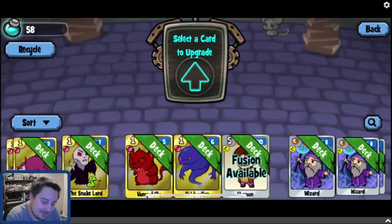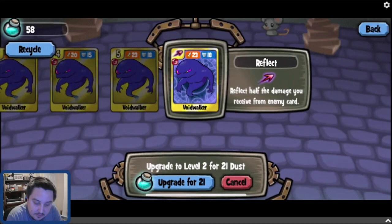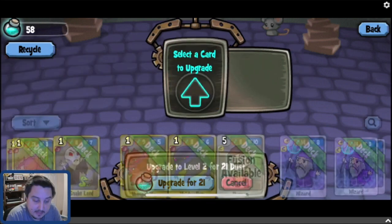3 out of 3 for siphons there. Sorry, guys. Okay, here's a reflect. So again, instead of reflecting all the damage that's done to you, it reflects only half the damage done to you.